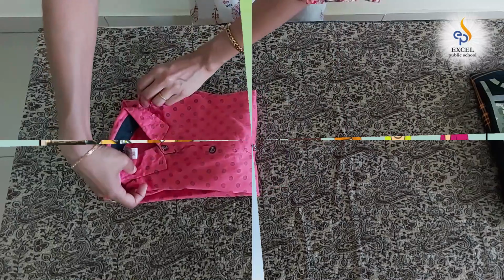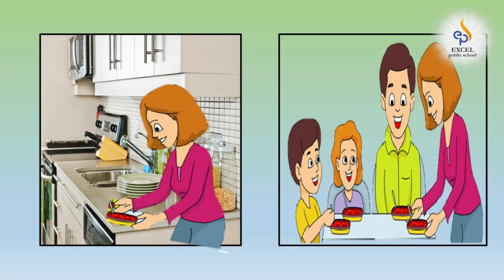We could mostly find Mama staying in the kitchen or serving food for the family members. If everyone starts sharing the work at home, we would soon find Mama also joining the rest of the family while having food and celebrating the togetherness.